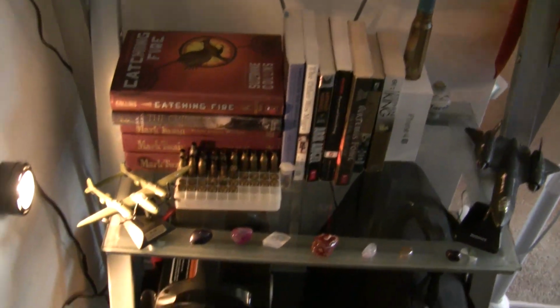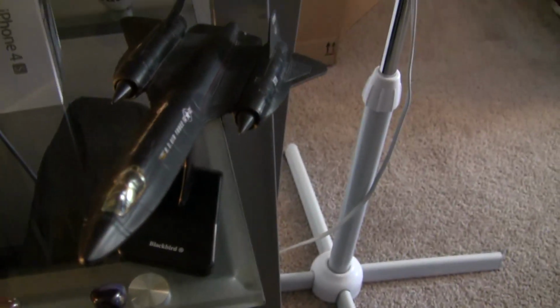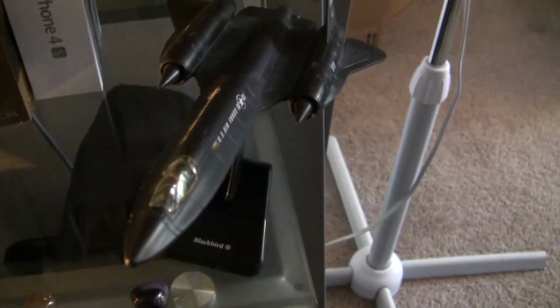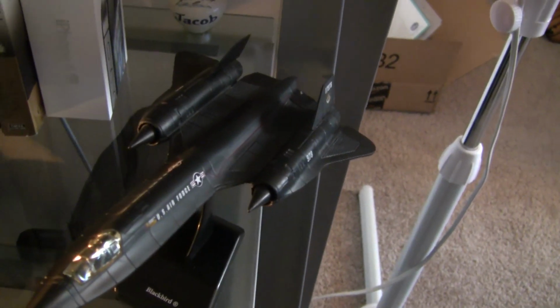Right underneath, I still have the books and stuff. I put out some rocks, some polished rocks, a piece of quartz or two, and two of my favorite planes, one of which is the P-38 Lightning, an old World War II plane, some bullet shells. Two of the first bullets I've ever fired, and the other plane is the SR-71 Blackbird. It can go amazing speeds of like Mach 3 or Mach 4.